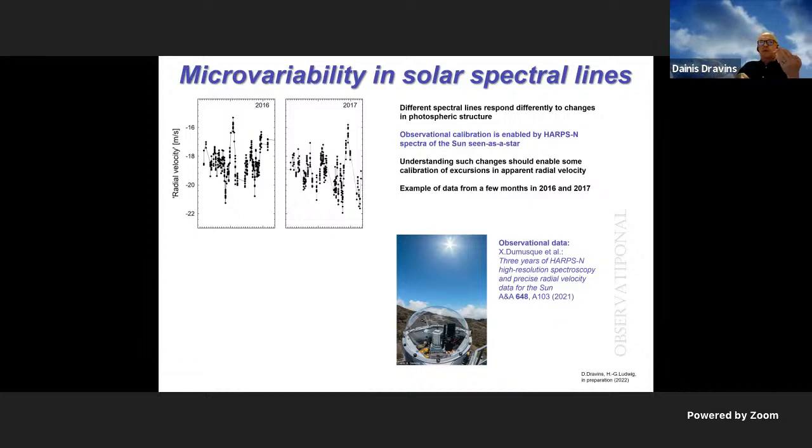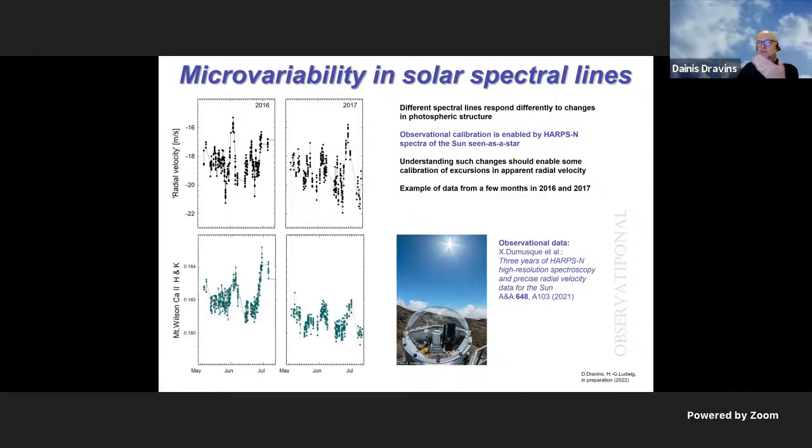So we have the solar radial velocity from the HARPS North. From a few months here, taken as an example, from 2016, 2017, the radial velocity here is becoming more negative. That is because we are on a declining phase of the solar activity cycle. We get less magnetically disturbed granulation, and therefore we get more free granulation and more blue shifted. And this, as is known previously, correlates with the Mount Wilson calcium K index. Calcium K emission, of course, also goes down.